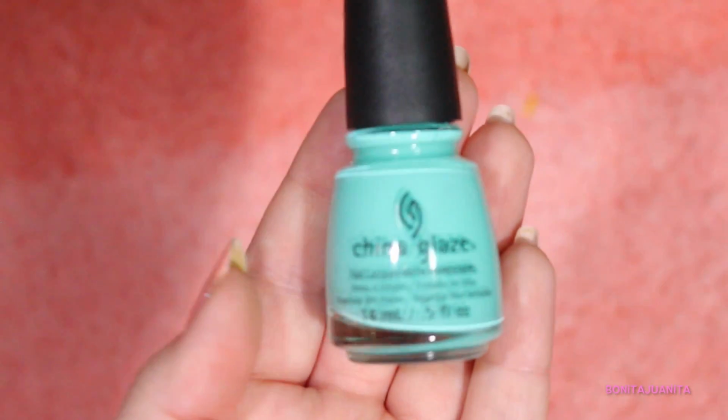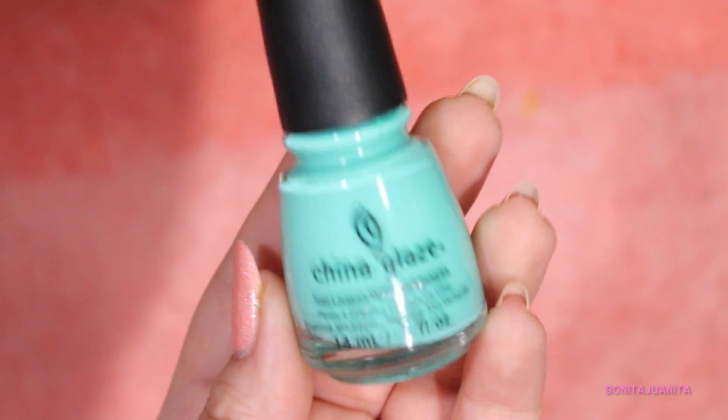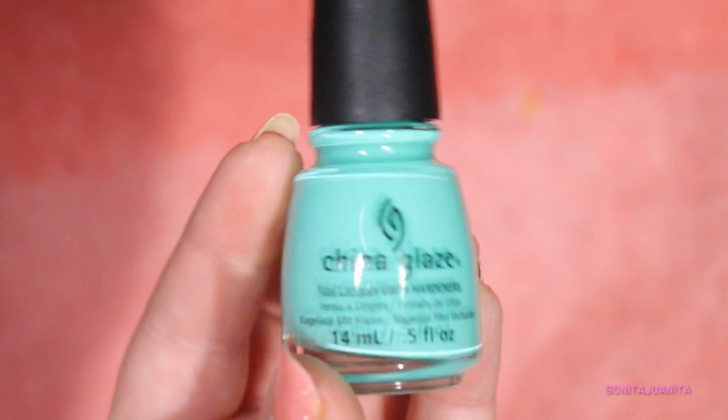Here is a teal turquoise hot mint color that I absolutely love. This one is called Too Yacht to Handle. One of my favorites. I feel like this might be a cult classic. I'm not quite sure. It's a classic for me. Love this one. Here is one I'm not quite sure about.